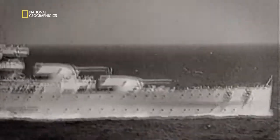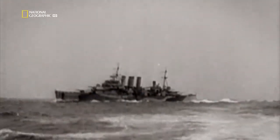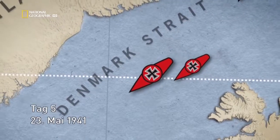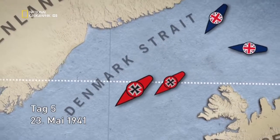Aware of the German attempt to break into the Atlantic, two British cruisers keep watch in the Denmark Strait, one of the possible corridors into the Atlantic. On May the 23rd, they spot the German ships.